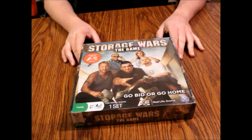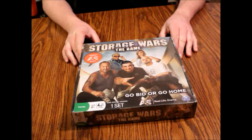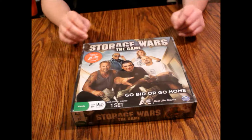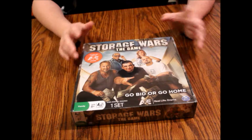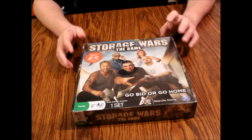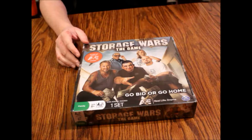Today we're looking at Storage Wars the game, based on the TV series on A&E. This is supposed to be like a bidding auction type game to replicate the feel of the TV show.